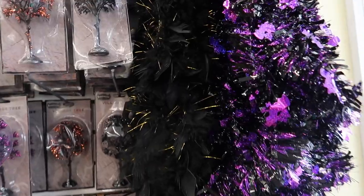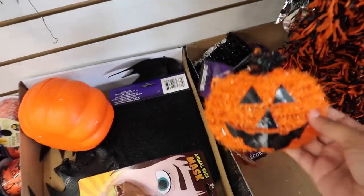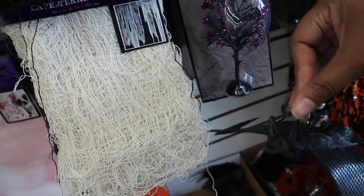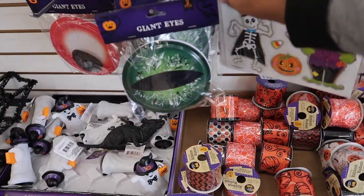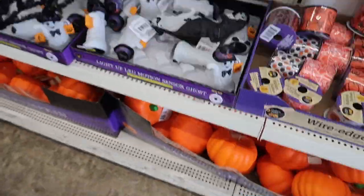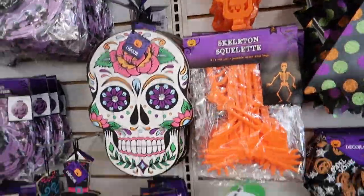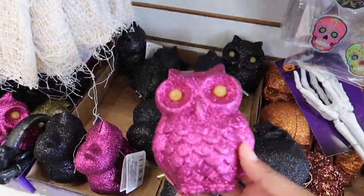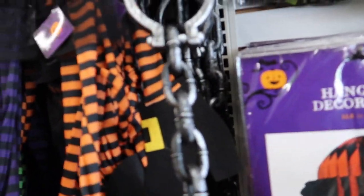Well, let's see what we got. Some more garlands, some trees. We have a little tombstone. Cute. Little bats. Gigantic eyes. More stickers. Oh, look at these eyes. Giant eyeballs just staring at you. There's two of them. Some bows. Got some chains and Christmas.